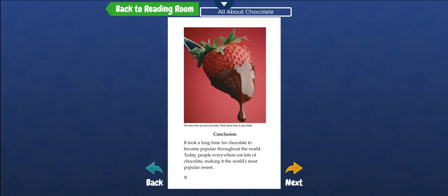Conclusion. It took a long time for chocolate to become popular throughout the world. Today, people everywhere eat lots of chocolate, making it the world's most popular sweet.